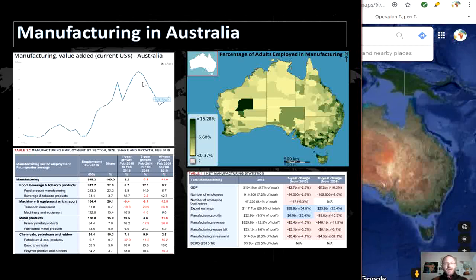Now it bounced back up, but took a dive in 2012 after car manufacturing stalled due to changes in consumer spending. The consumer market shifted from buying cars to using rideshare programs like Lyft and using bicycles instead of cars. Now this had a major impact on manufacturing.